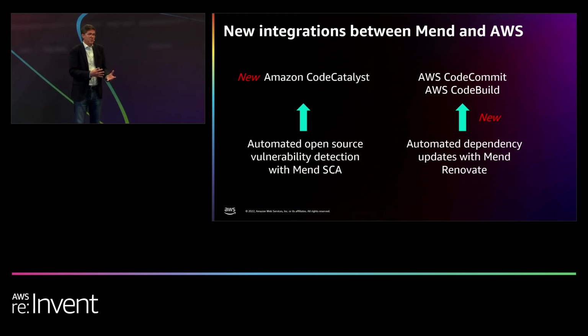The great thing about open source software is it's free, but that means that other people have developed it and other people are updating it, and so you might not know when it's been updated. And so Mend Renovate helps automate that process. It automatically alerts the developer when a new version is available and when it's safe to update. And we announced this integration with AWS CodeCommit earlier this week.